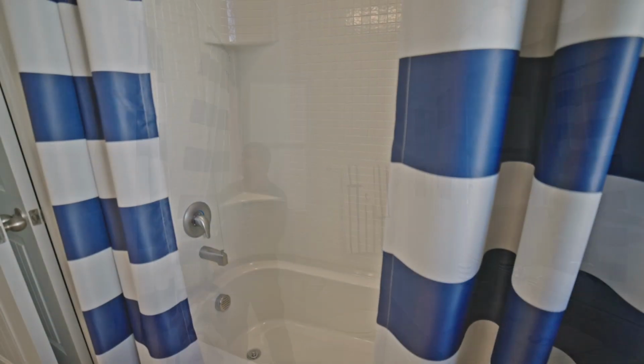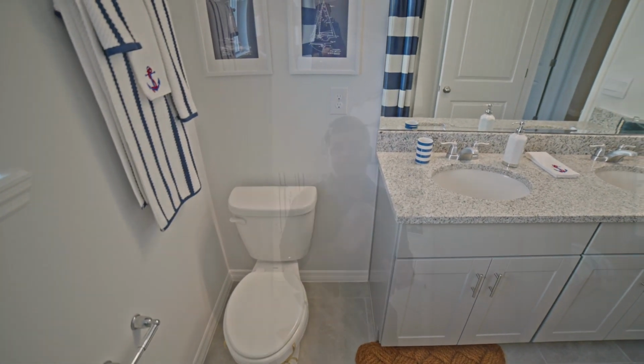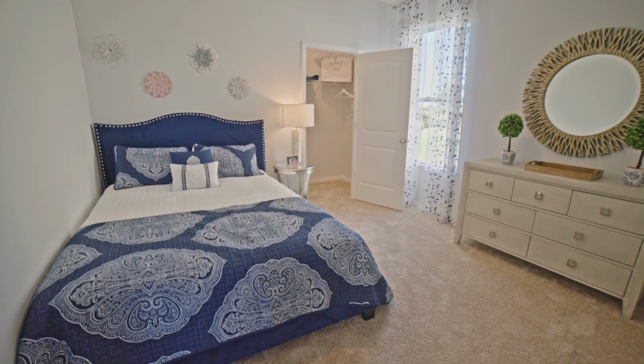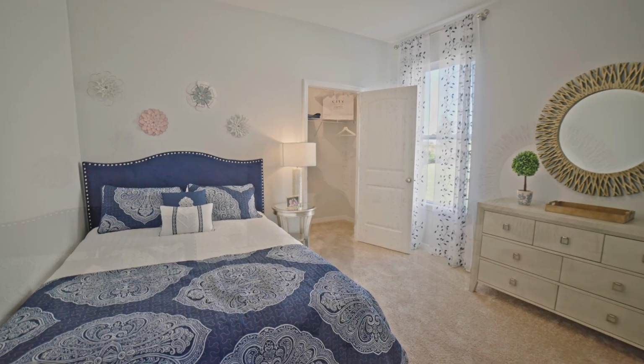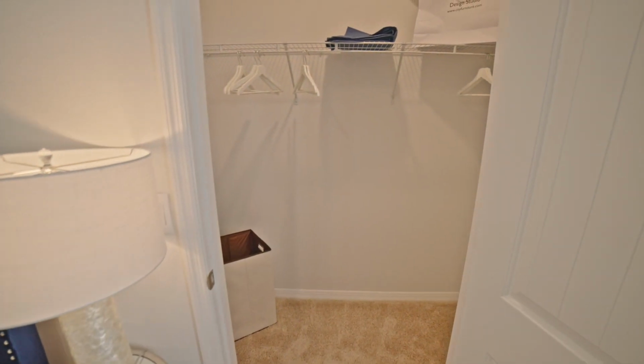A shower tub combination over here with a commode area, pretty good size. And as I take you around, you have another bedroom over here. And then it has a little walk-in closet with a nice window bringing in a lot of light. So it's a good sized closet right there.